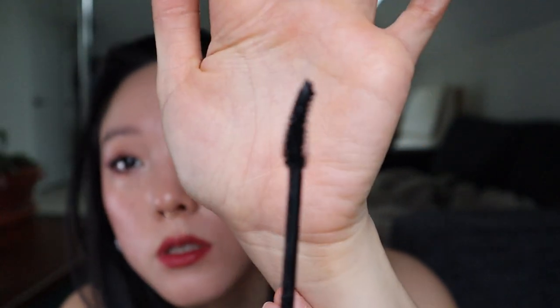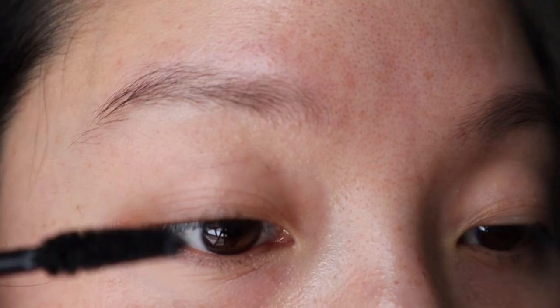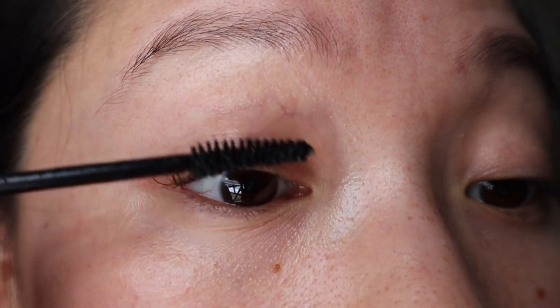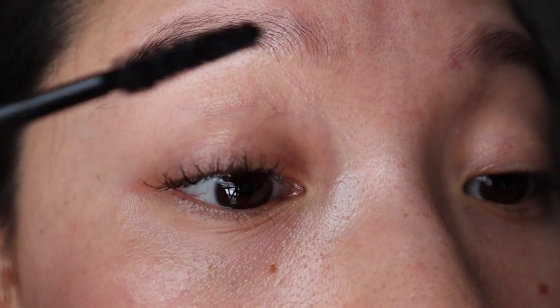But going on to the Etude House Curl Fix. This one, I really hated when I first applied it. And I still struggle to say that I fully like it, but frankly, it does hold a curl all day. Truly all day. But let me tell you the reasons why I really didn't like it at first. The wand is smaller, so you would think it has more control. There are no fibers, and the bristles are very uniform, but the formula is so wet and sloppy when you first open it. I opened this first like a year ago, hated it, didn't use it for basically a year, and then started using it again this past month after I had lost my previous mascara.